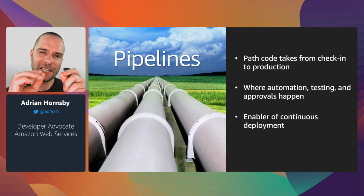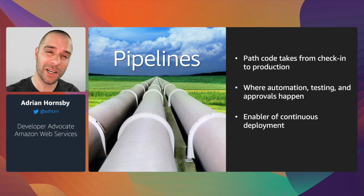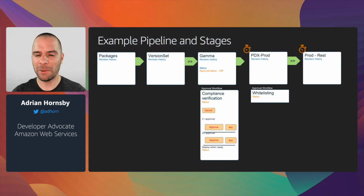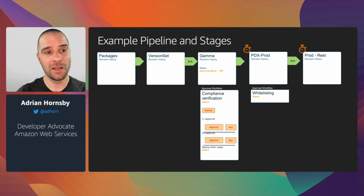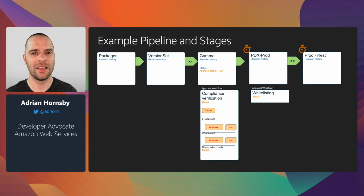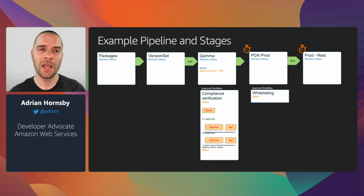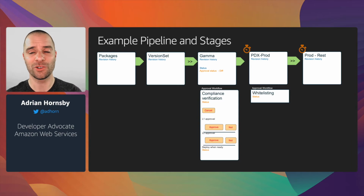Pipeline is also where verification steps happen, whether it's testing, compliance verification, security review, auditing, or even explicit approval. A pipeline consists of the number of different stages. For example, you have here a build package that is created into a version set, then it flows into a gamma stage, then a one box production, and then an entire full production stage. Each arrow is a promotion step that serves as a validation gate before the release goes to the next stage.